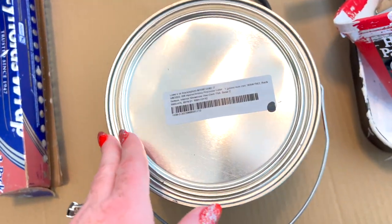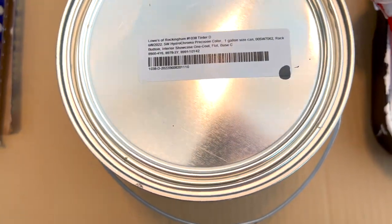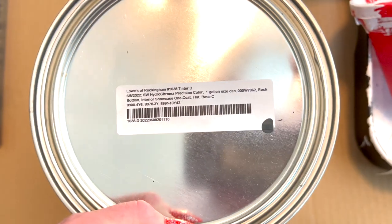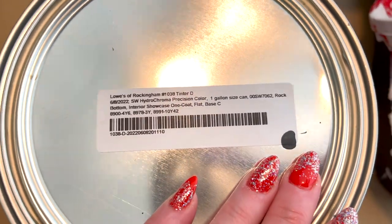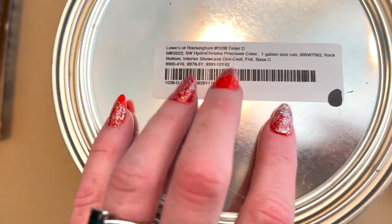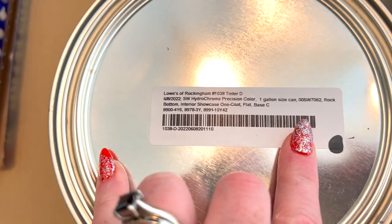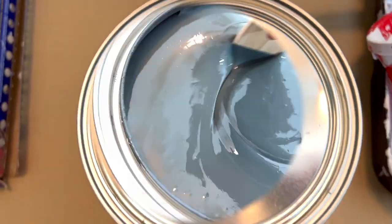The paint color, I wanted a deep kind of gray green, something not black but kind of like black, something for some contrast. I have just been loving green and I want green somewhere, so we're going to try this color. It is called Rock Bottom by Sherwin Williams, and I got it in flat.